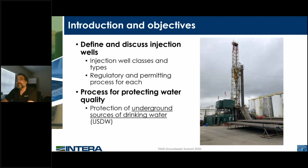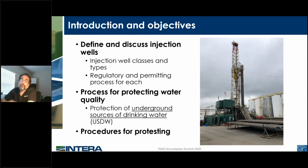What are the things that could potentially go wrong that can impact underground sources of drinking water? And then what are the procedures for protesting applications? And by protests, I don't just mean walking around with a bunch of signs outside. I mean the actual formal process that you can go through for filing a protest to stop an application in case you're concerned about that application having a negative impact on the groundwater within your jurisdiction as a groundwater conservation district.